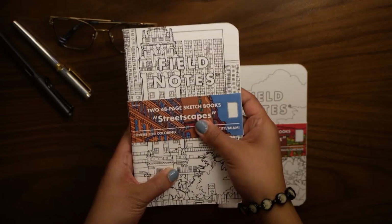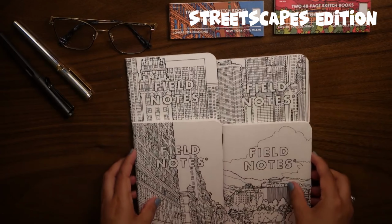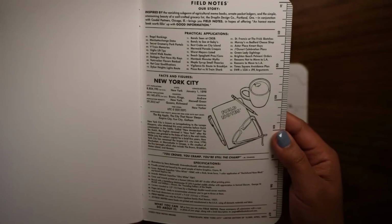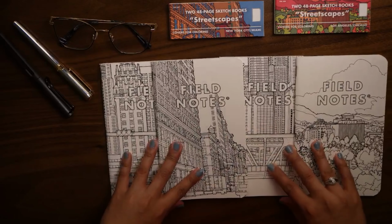And finally, we have the Streetscape edition. These are sketchbooks that come in different city editions. New York City, Miami, Chicago, and Los Angeles. I love the concept behind this. Whether you're an artist or just someone who wants to capture the essence of these cities, these editions are a unique addition to any collection.